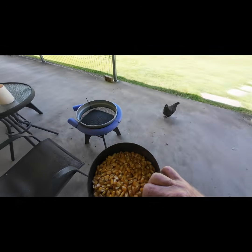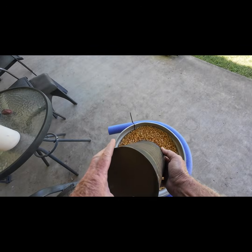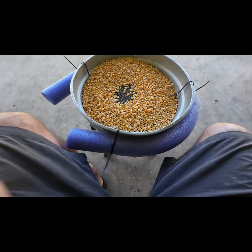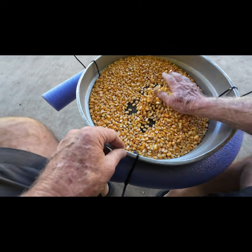Start with the corn. This corn has come straight off the farm, hasn't been thoroughly cleaned. I go through it all.